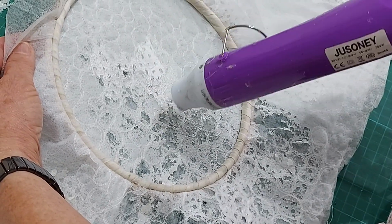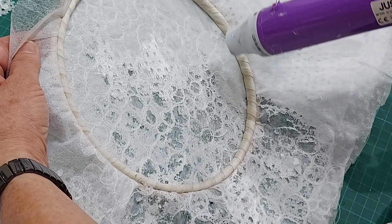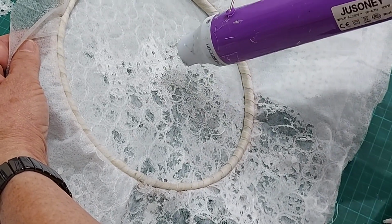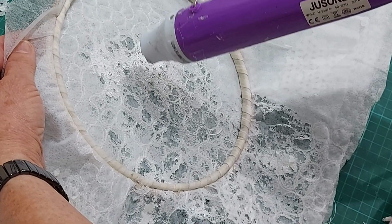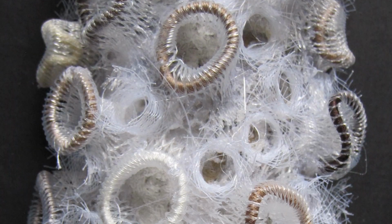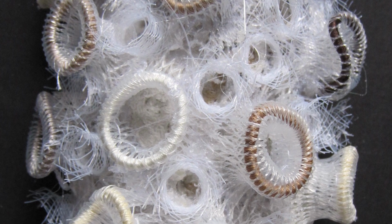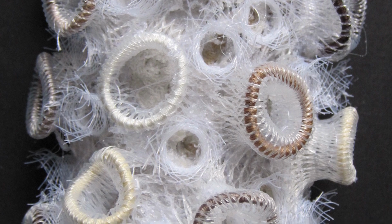My favourite tools are heat tools, especially the hot air gun, the soldering iron and even the naked flame. Using these tools enables me to deconstruct, manipulate and distort both the fabrics and the components that I use.